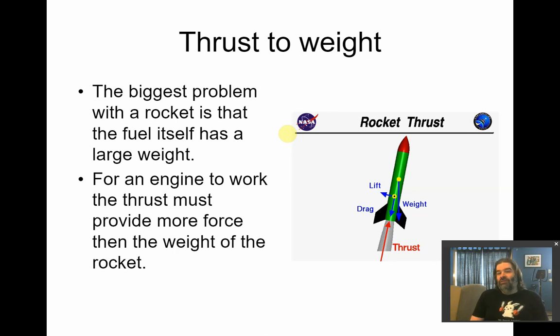But the biggest problem is that fuel's got its own weight. So for an engine to work, you need to provide more force than the weight of the rocket. And unfortunately, using chemical reactions, we're limited in that about 90% of the rocket's weight actually has to be fuel just to get it into orbit. That means you've got 10% for everything else, including the rocket. So it's really, really hard to get things into orbit because you need so much fuel. And that's one of the reasons why, when we look at getting interstellar in the next unit, conventional fuel won't work, because you just literally cannot get enough thrust for the weight of the fuel.